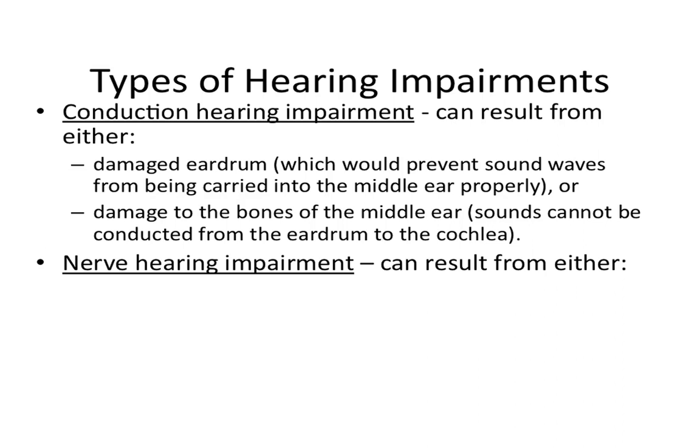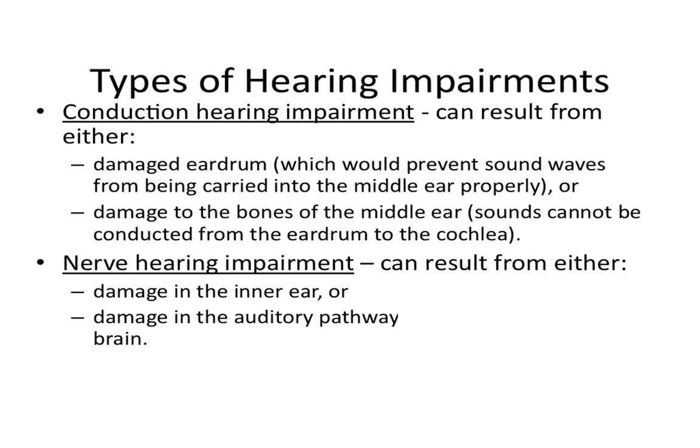Nerve hearing impairment can result from either damage to the inner ear or damage to the auditory pathways. That can't really be fixed as easily as conduction. If it's conduction, you need just a hearing aid. That's how we can improve it, unless it's super, super severe. For nerve hearing, we put in a cochlear implant. Have you ever seen those attached to the skull of someone? Those actually replace the cochlea, which is pretty cool.